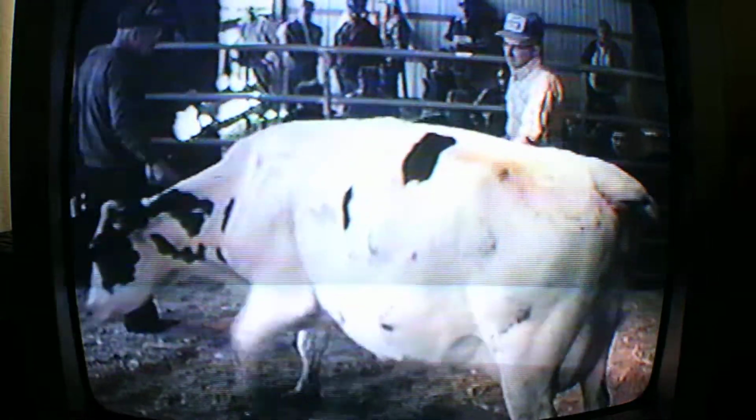Look over those records, boys. 20,000 pounds and a 3.9 test. That means butterfat, that means dollars. We've got to be watching our pennies today. We want that butterfat. If that's what they're going to pay on, they're going to pay on that protein. We want that up there where we'll be able to get the money out of it we need.